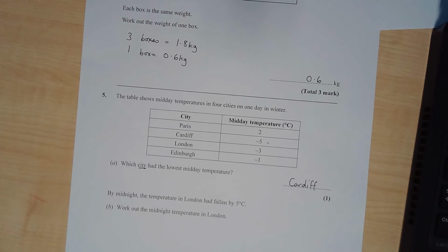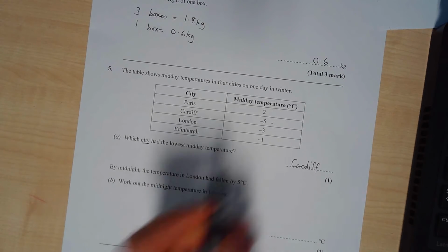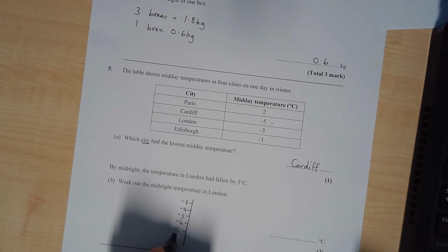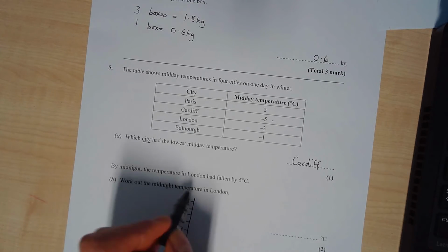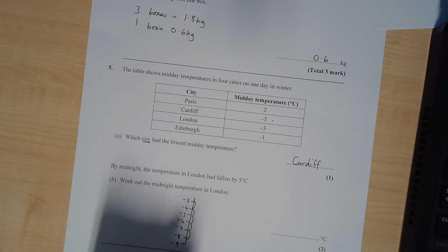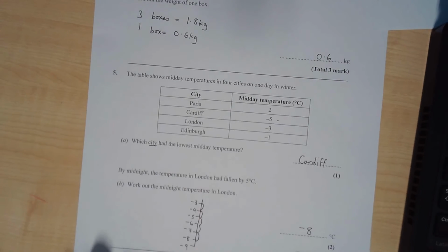By midnight, the temperature in London had fallen by 5 degrees. Work out the midnight temperature in London. So we're starting at -3, and we're going to go down 5 places, sorry. So I've just made myself a little number line, always helpful when we're dealing with negative numbers to think about the number line. We were starting at -3, we're going down 5, so 1, 2, 3, 4, 5 gets us to -8 degrees centigrade.